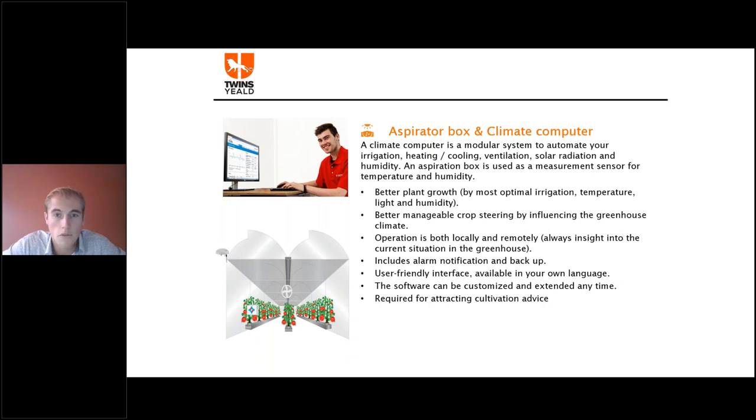So you can always look back at what happened in the past years. You can see what kind of growing strategy works best for your type of greenhouse and for your situation. Climate computers have a user-friendly interface, which is available in English and many other languages. And the software can also be customized. And this is also important for attracting cultivation advice, because now cultivation advisors can work from a distance, log into your climate computer and see exactly what happens in your greenhouse and inform you or adjust the settings or whatever is needed.